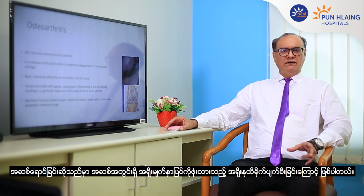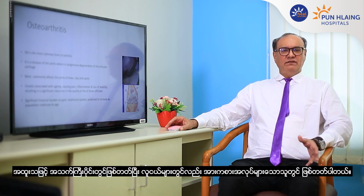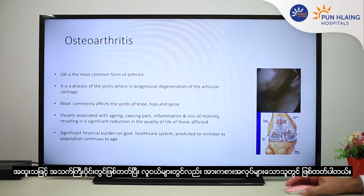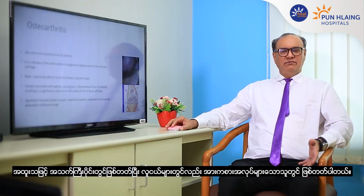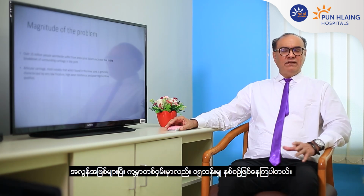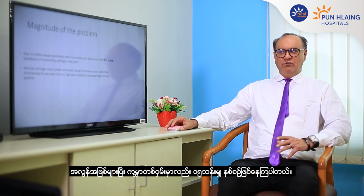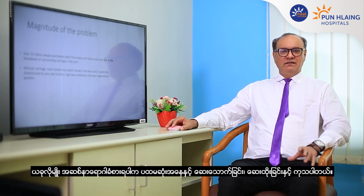Now, what is osteoarthritis? Osteoarthritis is a very common form of arthritis found in the elderly, but it also can happen in young patients who do a lot of sports, who had injuries in the past, and this is very commonly found in the hips, the knees, and the ankle joint. It's a big healthcare problem in Myanmar. Now, what is the magnitude of the problem? It's a huge problem. Throughout the world, 15 million per year annually develop some form of osteoarthritis in varying degrees of severity. The most common joint to be affected is the knee.